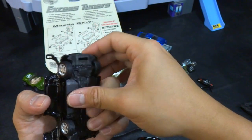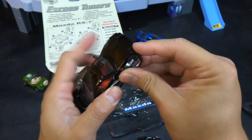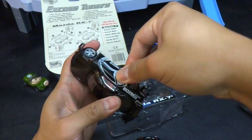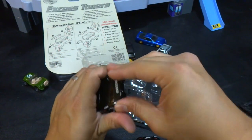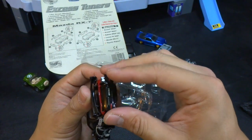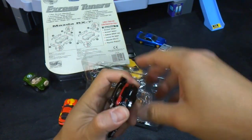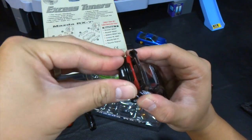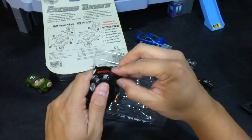Alright, Meisto. No wonder you took this off the market. Am I not doing something right? Go in. Alright, whatever. It's pissing me off. Let's just keep it together once everything's snapped on. Alright, this wasn't that fun of a toy. Woohoo! Now you've got all this Mazda junk. Oh well. There you go. Something cool and fun to mess with. Now it doesn't want to come off.